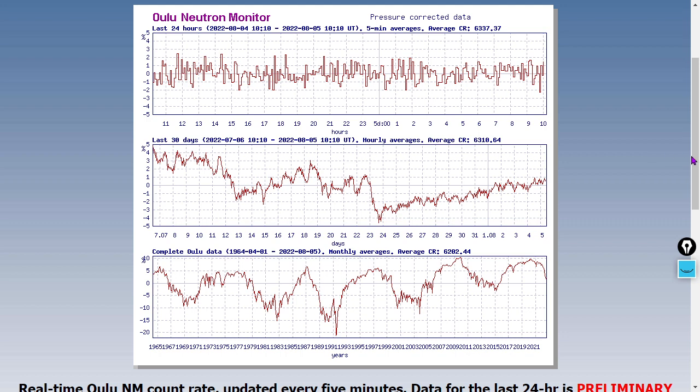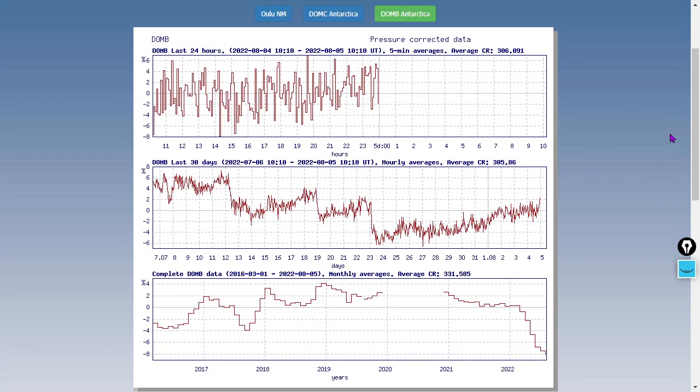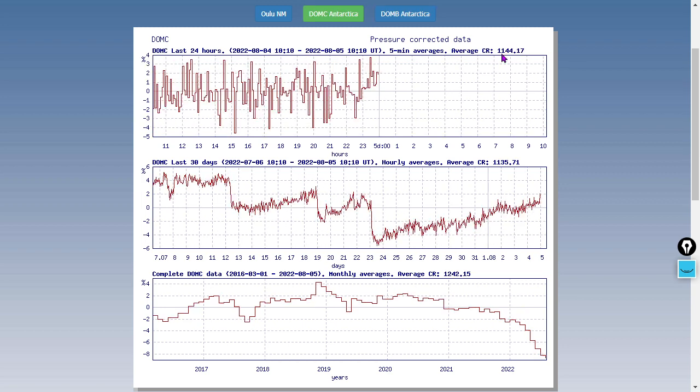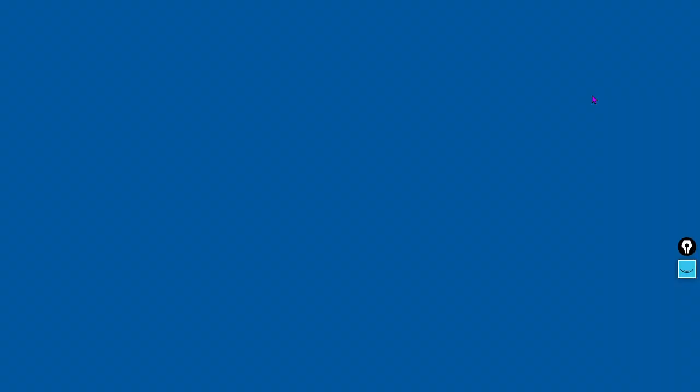So there's Oulu. We'll also show DOMB Antarctica. Downtick there as well over the past 30. There's DOMC Antarctica. Downtick there over the past 30. That's your cosmic ray report. Planetary K index at 1. Once again, it's geomagnetically calm conditions.